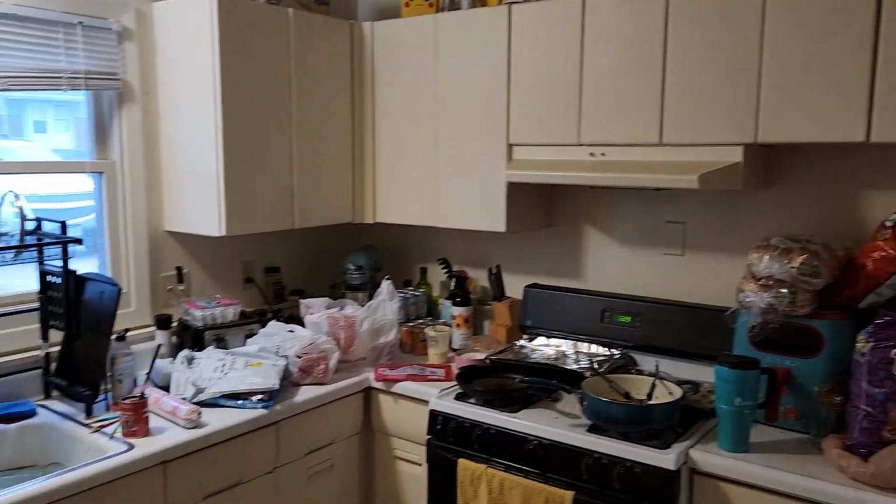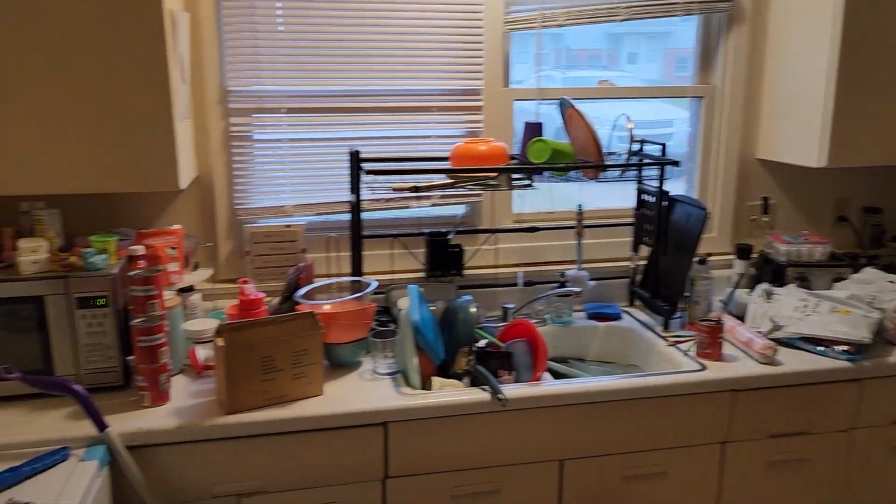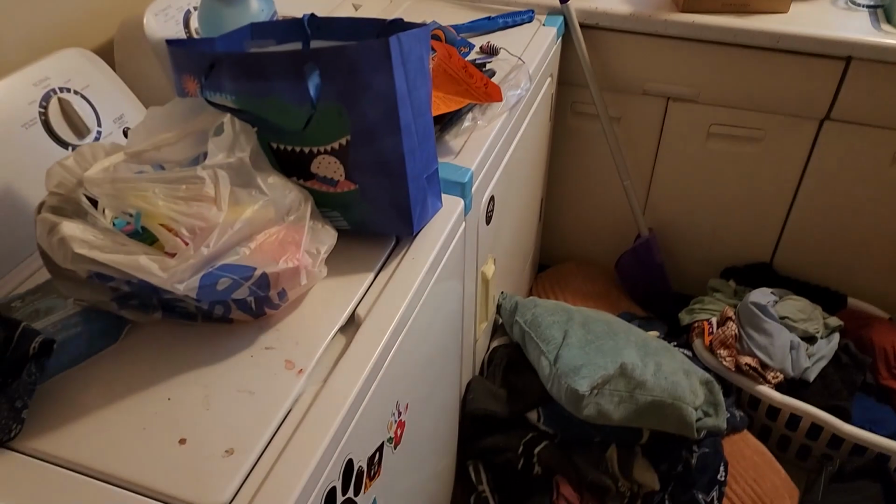So all I have left, I say all I have left, but it's a huge project, is the kitchen. It's really not as bad as it could be, but the kitchen is what I have left to do today. And I've put it off to dead last. And the living room, but we'll get that vacuumed and stuff tonight. That won't be hard at all. Really, it's really not that bad.